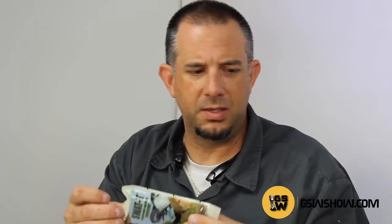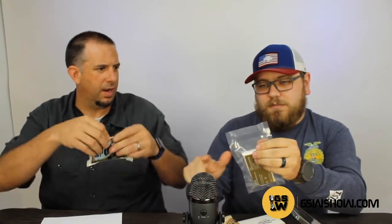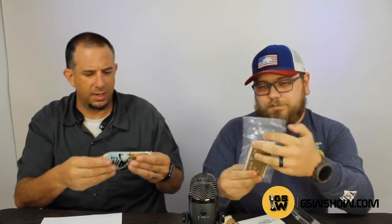And the thing I like about this pack too, let me see that for a second, is I noticed all of these have these quick open tabs. Like, in an emergency situation, you're trying to open this. There's literally 1, 2, 3, 4, 5, 6, 7, 8 points from which you can rip this in any direction, forward, backward. So these are easy to open and get to real quick. You don't need to have a knife to open this and get it out.